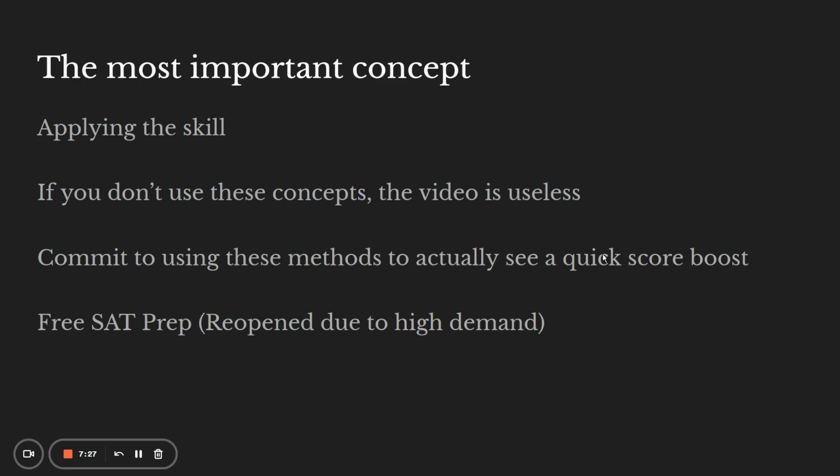Now, I want you to commit to using these methods, right? Promise yourself today or tomorrow or the day after, the next time you do SAT prep, you're going to actually use these methods. I want to see you use these methods and instantly improve your score by a significant amount. Maybe you improve your score 50 to 100 points just by learning 3 things that were on 9 different questions on the SAT. So commit to using these methods and you'll actually see a score boost.